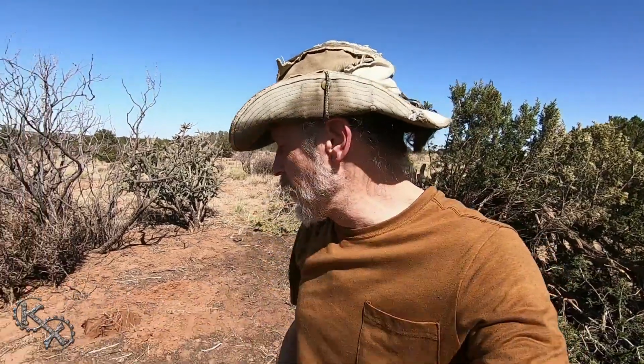Anyway, we're going to be taking a look into this and just seeing what could be here with the pulse induction machine, and try to verify that. If there's something within 15 or 20 feet of the surface, that thing should absolutely scream. That's the Octo 6000. A pretty cool machine, man. Really neat. I mean, the AI works really, really good.